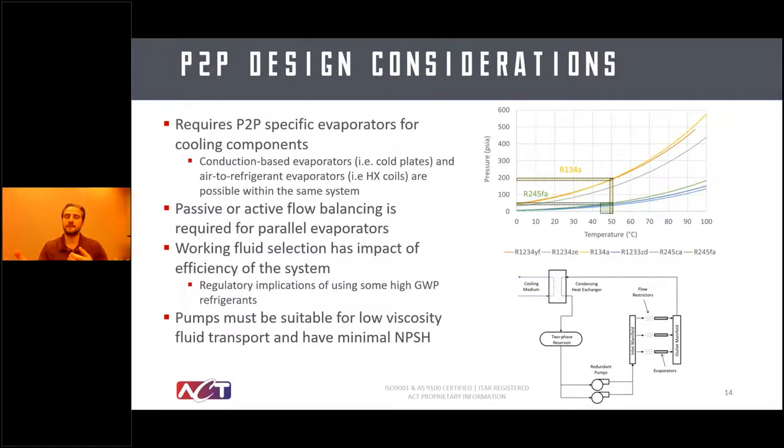If you have one evaporator that's dissipating more energy than the other, then the fluid will boil more in that evaporator compared to others. It'll create more pressure drop, and then you have this sort of unbalanced pressure balance in your manifold that you need to deal with. The way we deal with that is we add flow restrictors to the system so that we can run as many parallel evaporators as necessary, all at different loads or no load at all, and be able to provide constant flow rate to all of them.